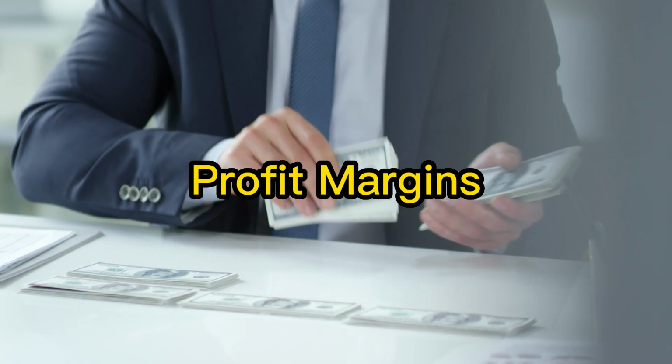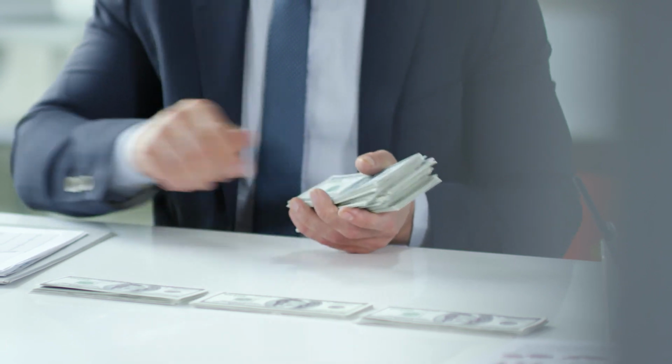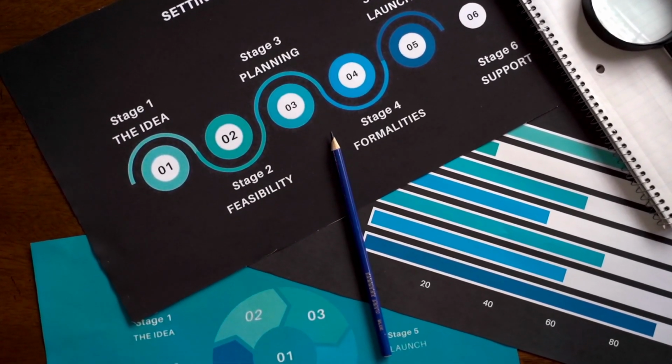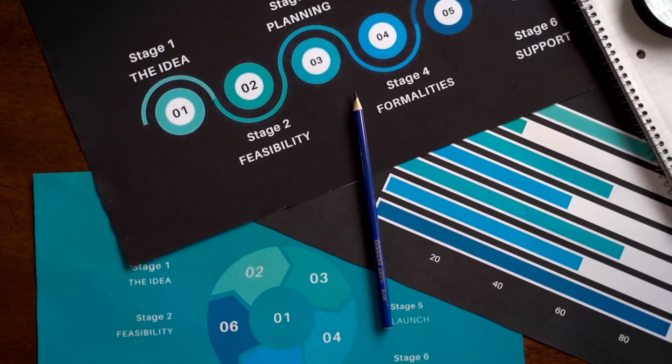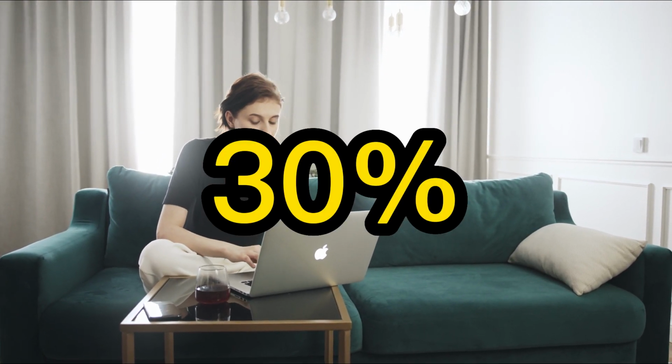Let us move on to the topic of profit margins. Profit margins are the amount of money that you should have in return, which we should also call ROI, or return on investment. It is said that a good profit margin is 30% of the amount of money that it costs you to deliver this product and to make this product.